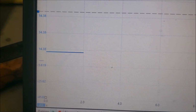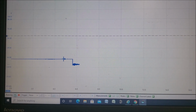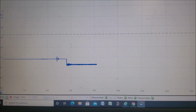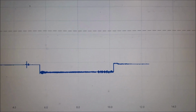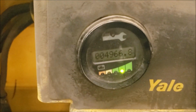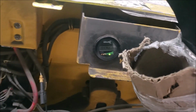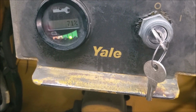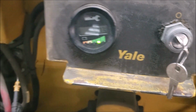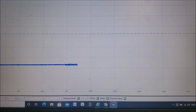Okay, that's live. 12 volts. Go down. Try to drive. All right, and then release the brake. Okay, look at that. And no code. So I should have coded already. Go back down again. 71%. Release it.